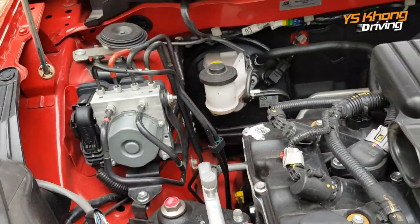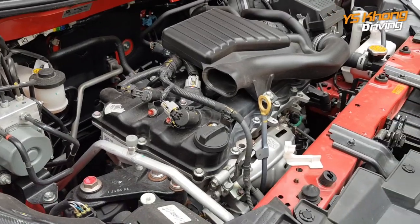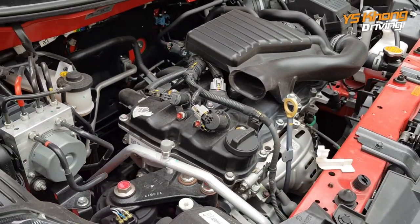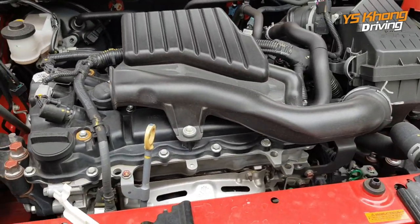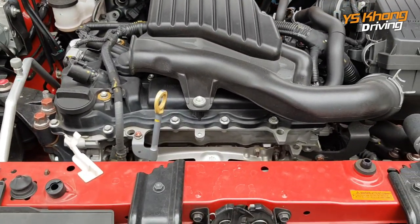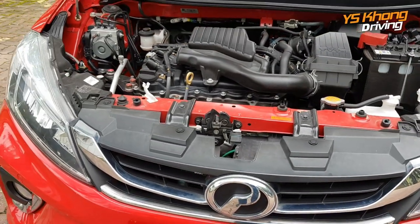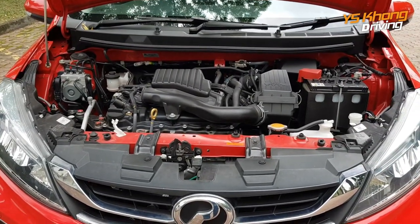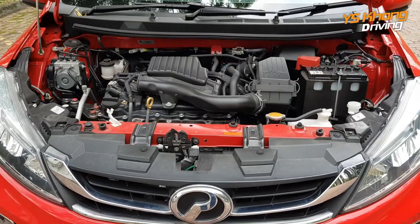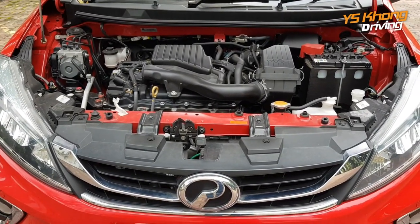So that means this car should be quite good in a flash flood, provided the water doesn't go into your passenger compartment. But anyway, just so you know, the intake is quite high up, so that's a plus point, especially for cars running in Malaysia, especially in Kuala Lumpur, and now in PJ, where there are flash floods every time it rains.